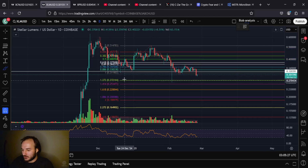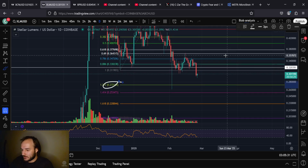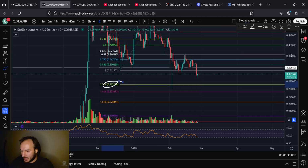Right there. Perfect, man. Double bottom off the 1272. I'd love to see it. Right? And then from this metric, getting above the golden ratio. I think a really good price to get excited for.